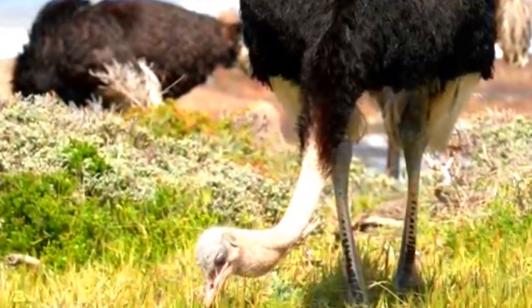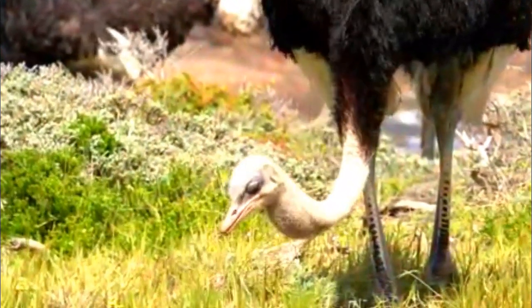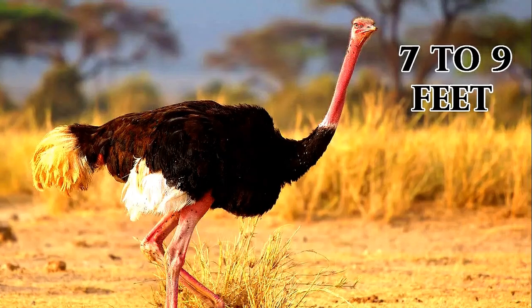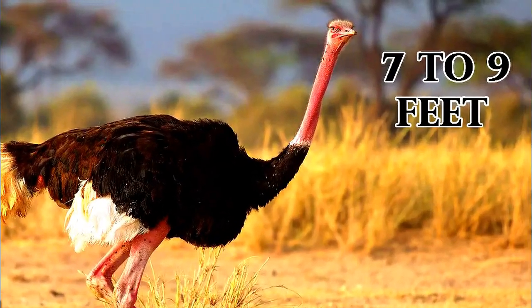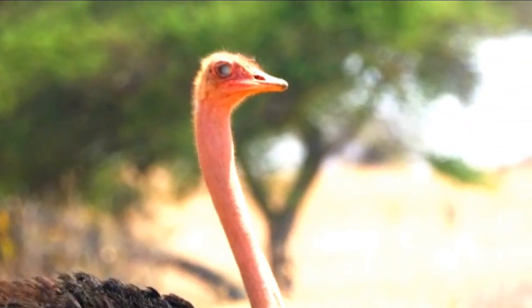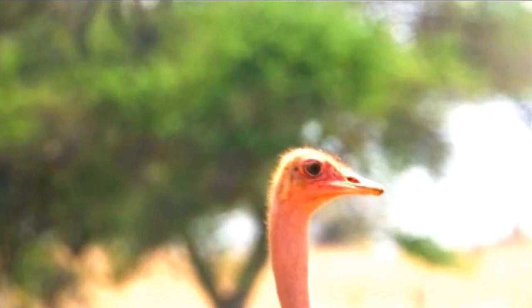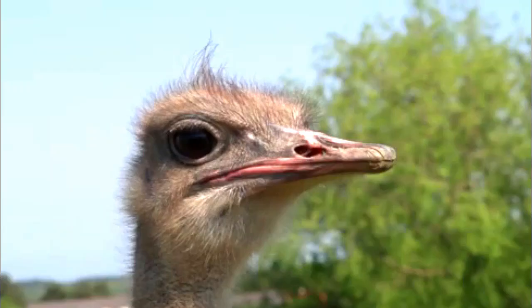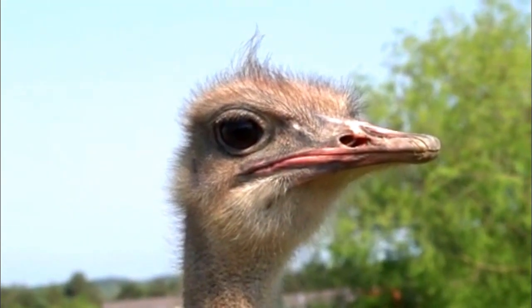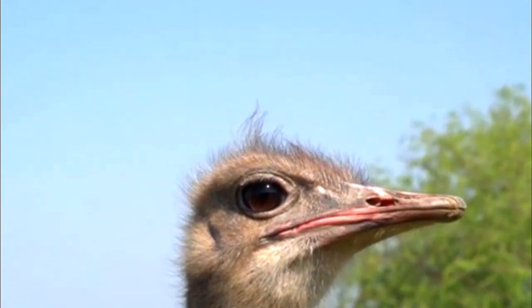When it comes to appearance, the common ostrich is truly a remarkable creature. Standing tall at an average height of 7 to 9 feet, the common ostrich is a sight to behold. Its long and slender neck leads to a small head with large brown eyes that exude a sense of awareness.